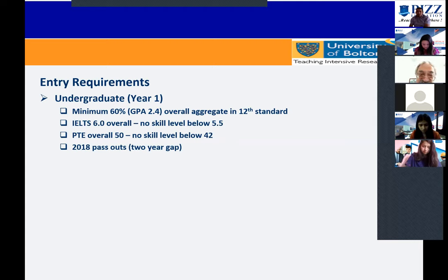Now, sometimes you might have done your 12th standard, say, in the year 2016 or 2017. We can consider those applications if they have evidence of further studies which are recognized and have the appropriate academic level. So for example, if you have passed out before 2018, you might have gone on to do a technical diploma, for example. We will consider that as an academic qualification. But generally speaking, there should be no more than a 2 year gap.